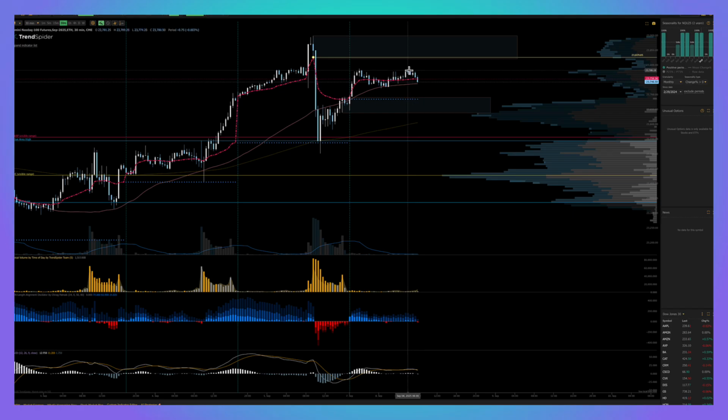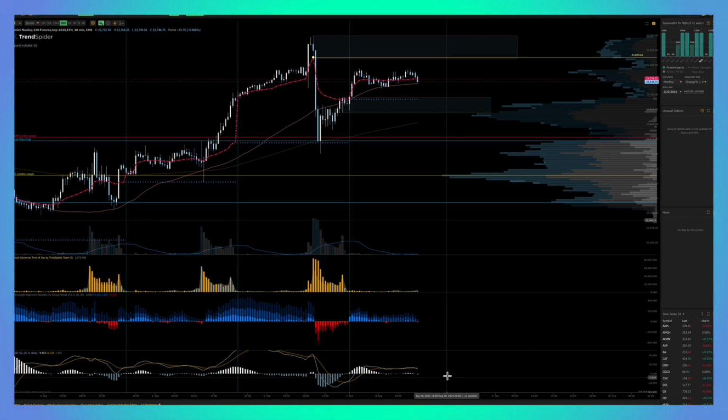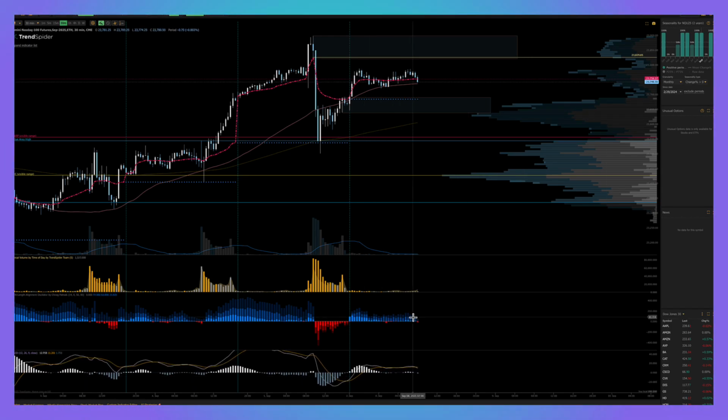Not so much. Double topping formation, a little bit of negative divergence, but not a lot. The MACD is not giving us a whole lot of that. And you can see from this oscillator here, it's very mild. So looks like sideways action to me. Where should we come into?